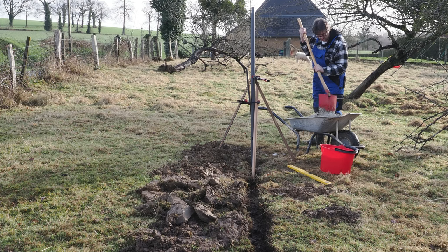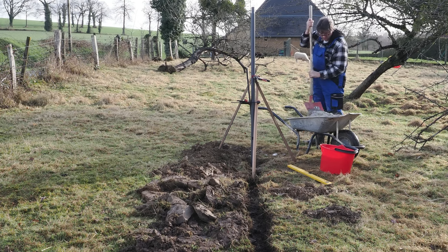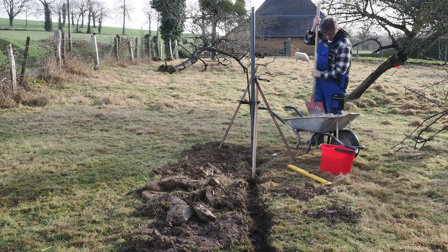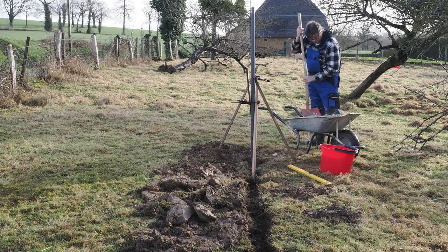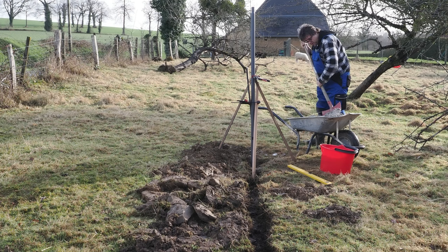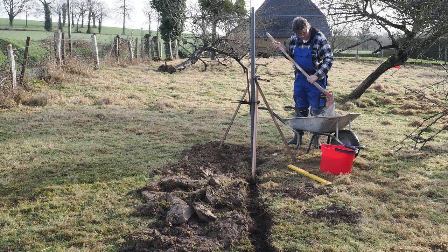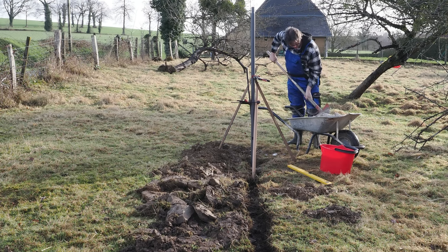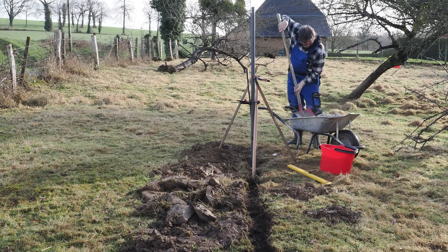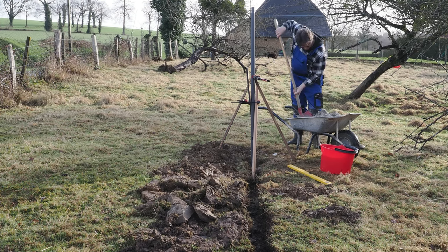that the concrete is mixed properly and that there are no dry pockets in between, because that mast together with the antenna on top of it will catch quite some wind. We want to avoid the wind blowing it over, and then we would have to start the whole work again. Particularly here in Normandy, we have quite strong winds because we are closer to the coast.